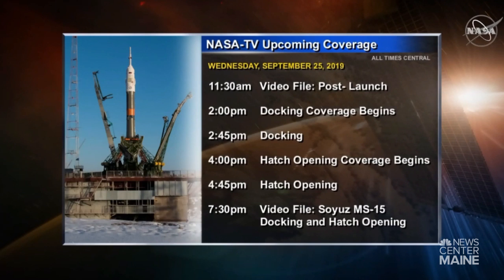After that, we'll break for a few hours while they do leak checks and get ready to open up the hatches, coming back at 4 p.m. Central Time for hatch opening coverage, with hatch opening itself at 4:45, at which time the three crew members will make their way on board, and we'll have nine people on board the International Space Station. All of that will be wrapped up at the end of the day at 7:30 p.m. Central Time, with a video file showing all of the docking and hatch opening activities.